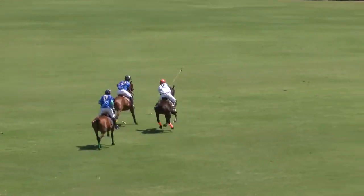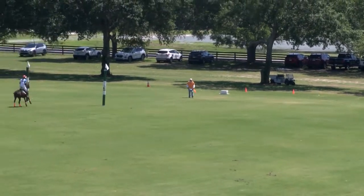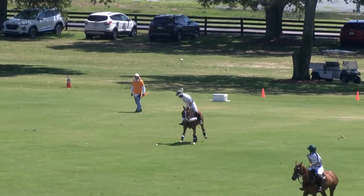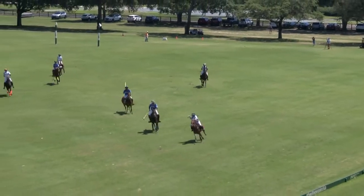Hillary coming through. Hunter's right there. But now here's Tony. Tony puts a big mallet on it, but it's going to make it wide right. Here comes Frankie. Frankie puts a nice pass out into open space. Right there is going to be Paige. Paige now making her way up the field.